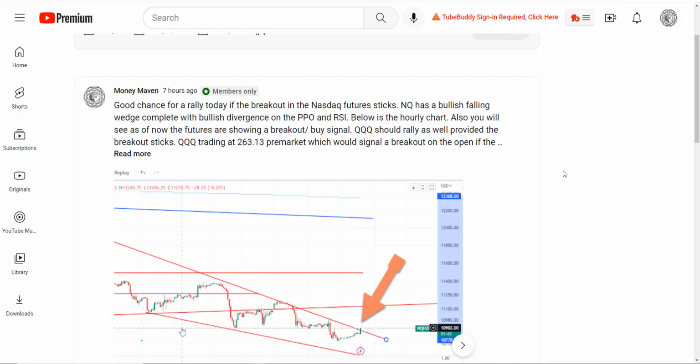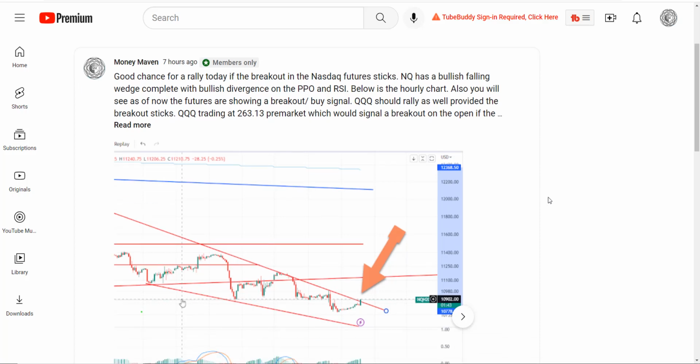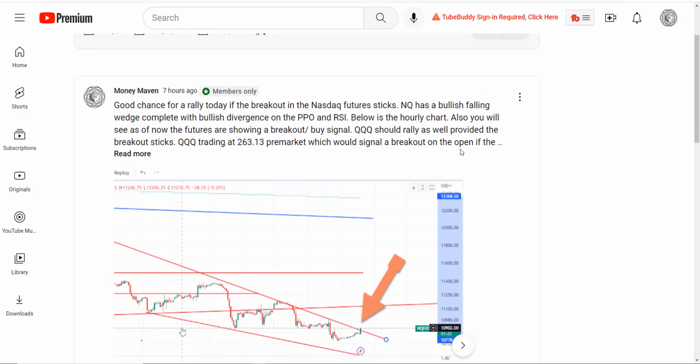So in the private member group section, I just want to show you guys what I talked about this morning. You can see 7 hours ago. I put this out pre-market, maybe about 10 minutes before the market was about to open. That's about as early as I can typically do it. I'm on the Pacific Coast. I was up around 6, looked at the charts, and submitted to the private member group what I saw. Basically I said there's a good chance for a rally today.